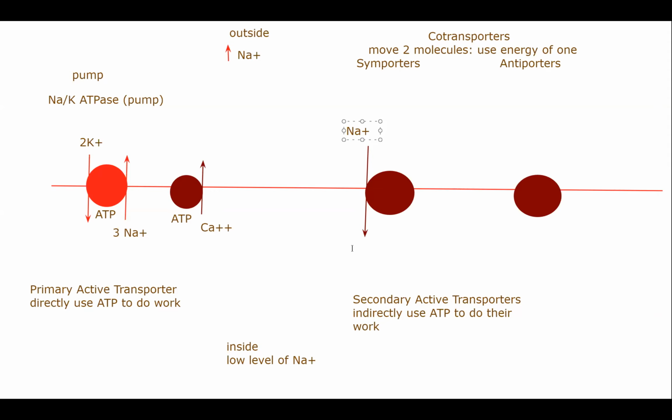In this case, we let sodium come in. And with a symporter, it brings something else in as well. So in this case, for instance, it could be used to bring in an amino acid or a glucose or something like that. That is our symporter.